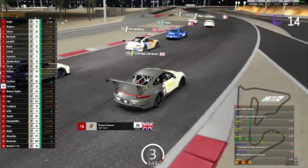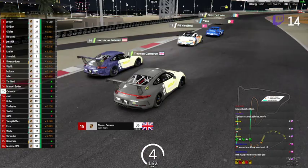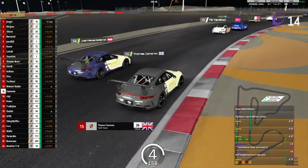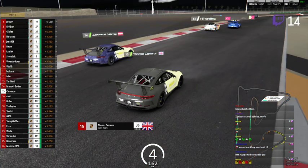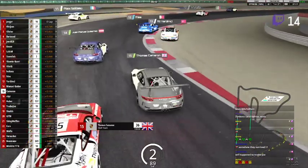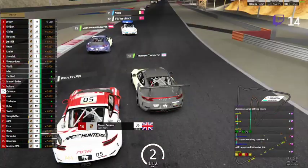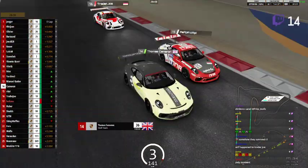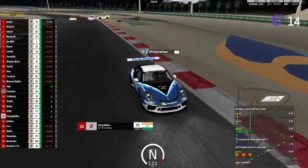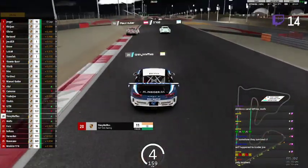Meanwhile, midfield battle, Vivos and Baltash were side by side for P10. Thomas Cameron's been passed by Ali Yanja and now by Gutierrez, but Cameron's got the inside of Gutierrez through 12. Gutierrez holds on to it. Cameron dives for the inside. Ali Yanja with a really late apex cuts the corner like it's not even there. That's a spin from Alex Baltash behind. Facing backwards, he's been hit by, I think it was Shiny Waffles that hit him there.